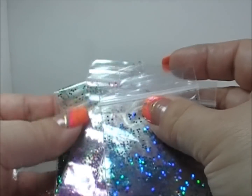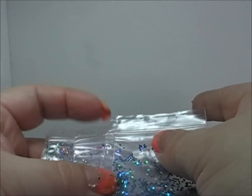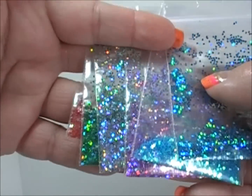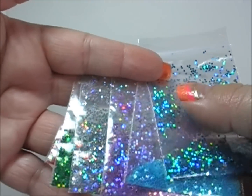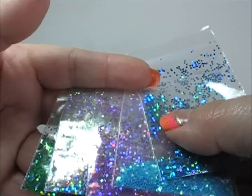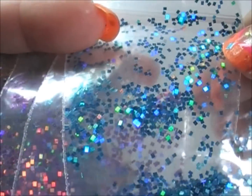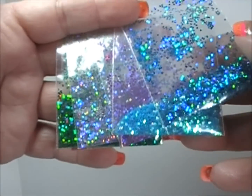These are kind of like a reflective glitter. In the angle of the light, it gives off different reflective colors, which is so beautiful. That's something I definitely don't have. And these are like square glitters. Tiny small square glitters. Beautiful. Oh my gosh, I can't wait to try these.